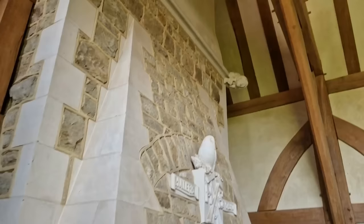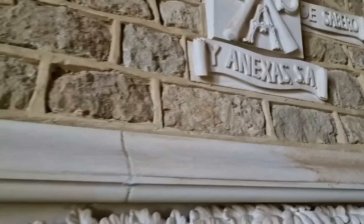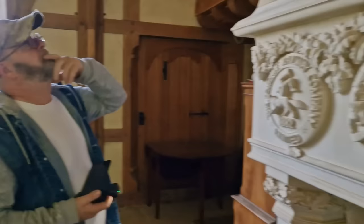He's got a set square. He's a mason. He's got his square and compass. I know there's a lot of stonework being done here, but I don't think he is. Whoever's done this was a stonemason. Oh, yeah. Look at these, isn't it fantastic? This is really well done. And these pillars by the fireplace are actually separate.